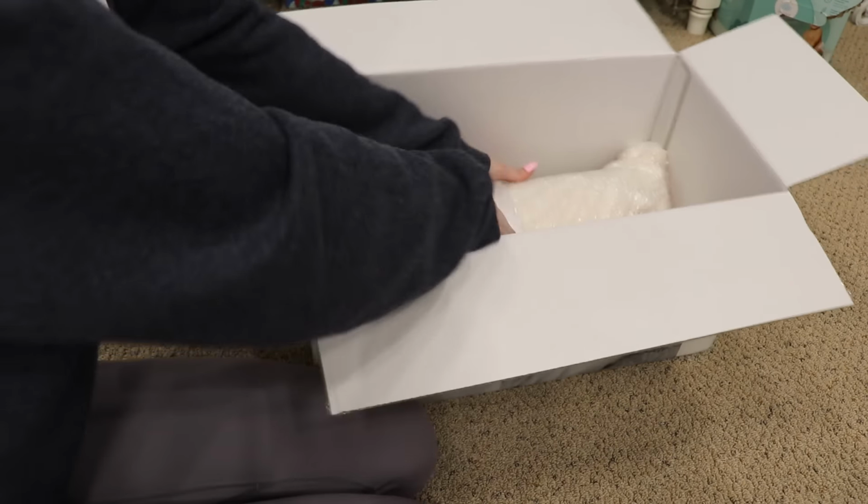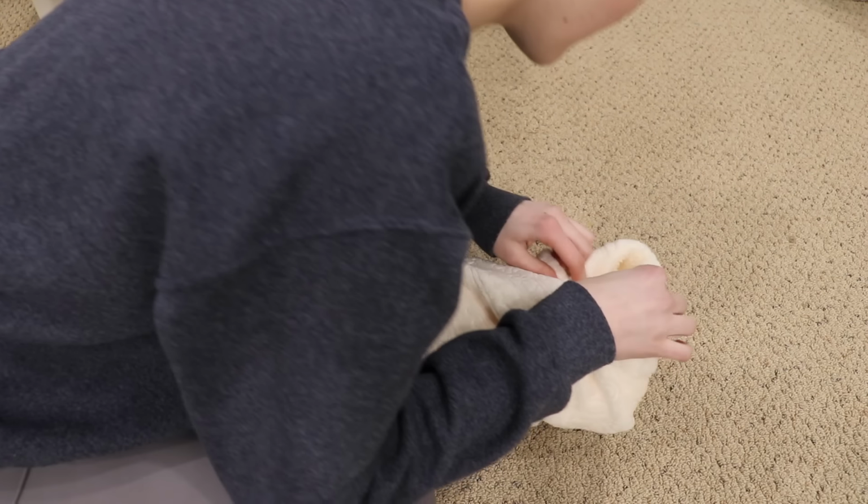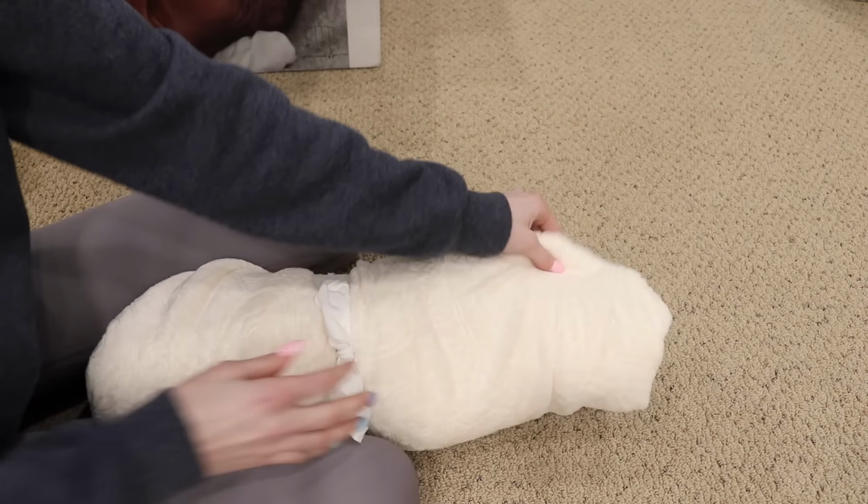The last thing in here. All right. I'm so excited. She's all wrapped up nice and safely with the bubble wrap. There we go. Okay, yeah, those are definitely the feet. Just making sure. Oh, here we go. All right, is her head wrapped up? No, okay, she is not covered. So, I'm going to undo this.